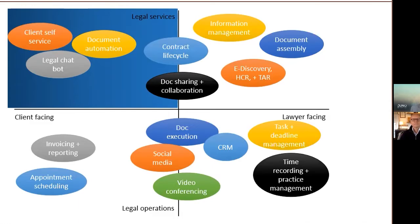don't start with legal tech, start with lawyer tech. And so I look at some examples of people I've worked with that have had some great wins from off the shelf technology.